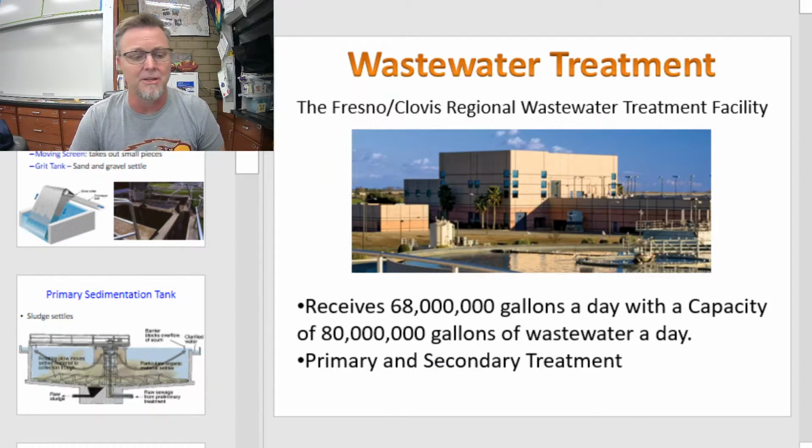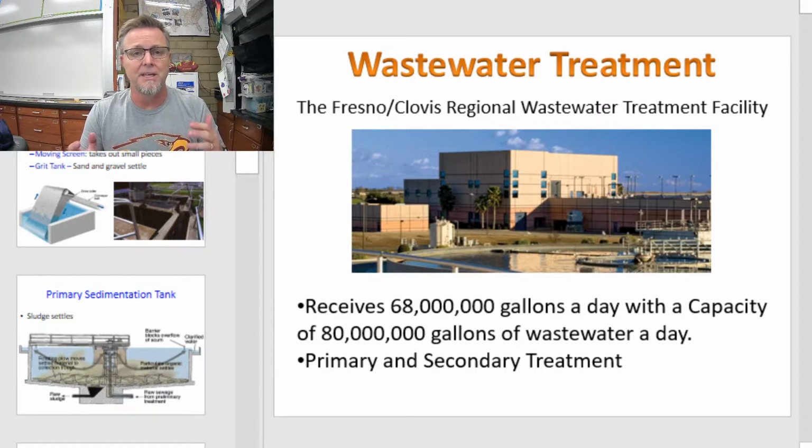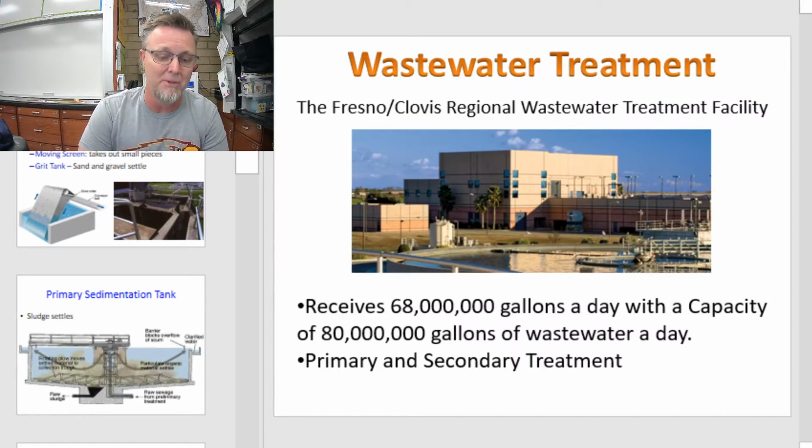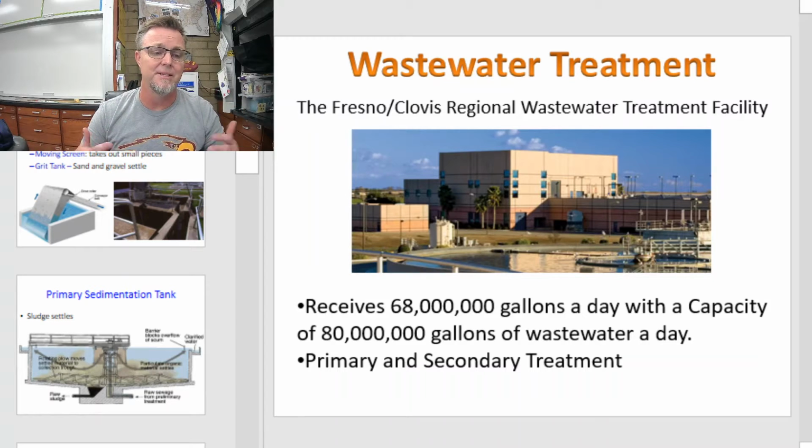So this picture that you're seeing here on this slide is a picture of the Fresno Clovis Regional Wastewater Treatment Facility. Every year we take field trips to this facility, and I think kids kind of miss out on just how really amazing this place is. It receives, are you looking, 68 million gallons of wastewater a day with a capacity of as much as 80 million gallons of wastewater a day. That's a lot of wastewater. And really, this is the only one that treats all the wastewater for our surrounding community.